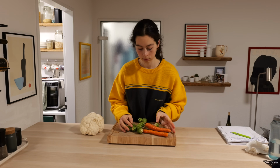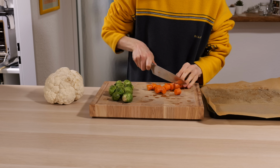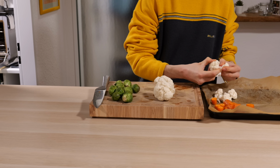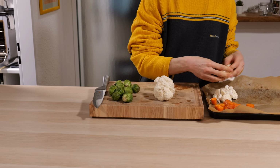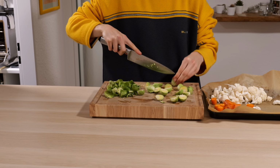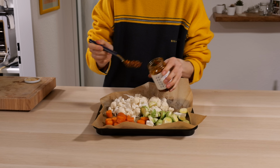I was in the mood for one of my favorite meals at the moment. It starts by roasting some hearty vegetables with chili crisp in the oven for about 20 minutes. Sometimes I also add tofu here, but this method of using chili crisp as the marinade is such a game changer for quick but flavorful meals.